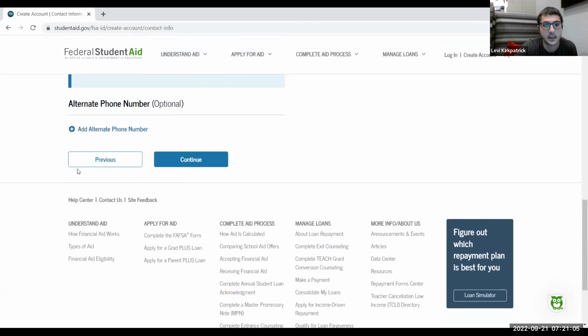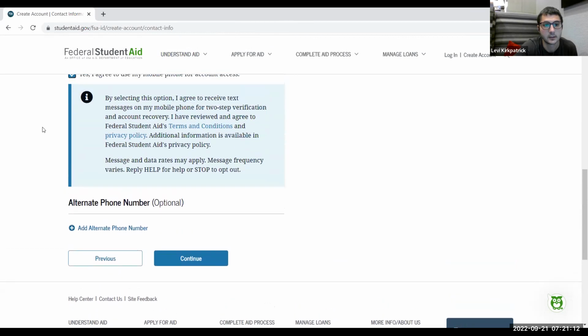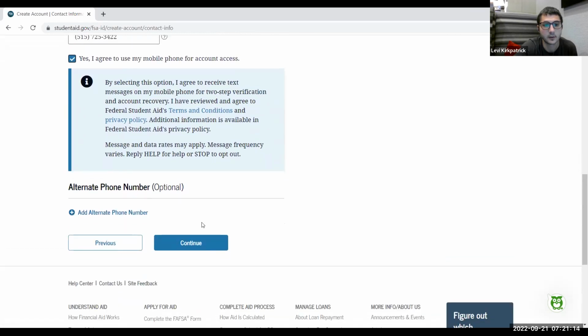And then if you would like to add an alternate phone number, you have the option to do so at the bottom of that screen. Today, I'm just going to stick with the one phone number. So I'm going to click continue here.